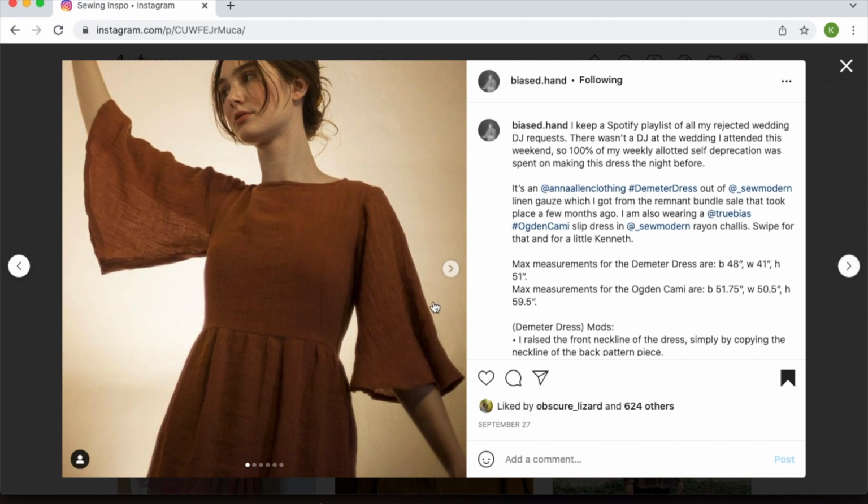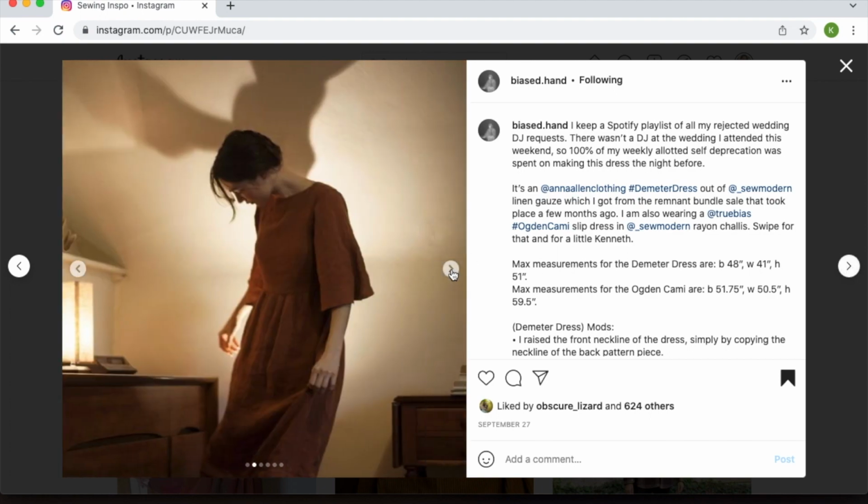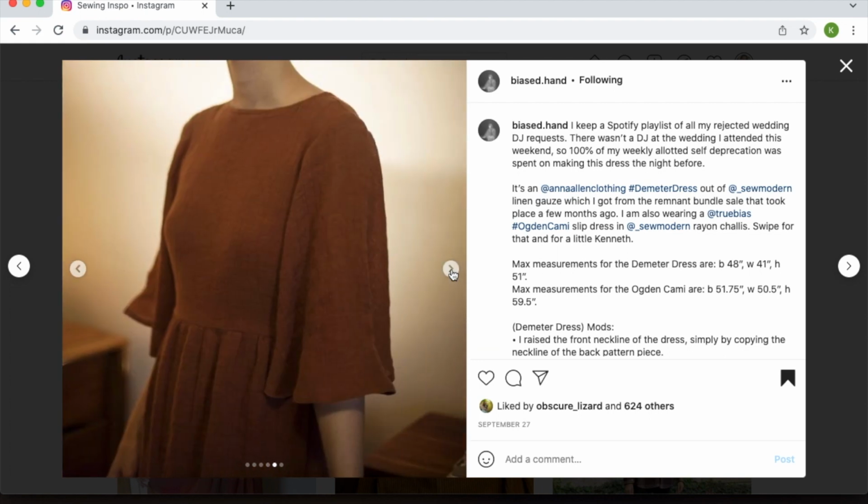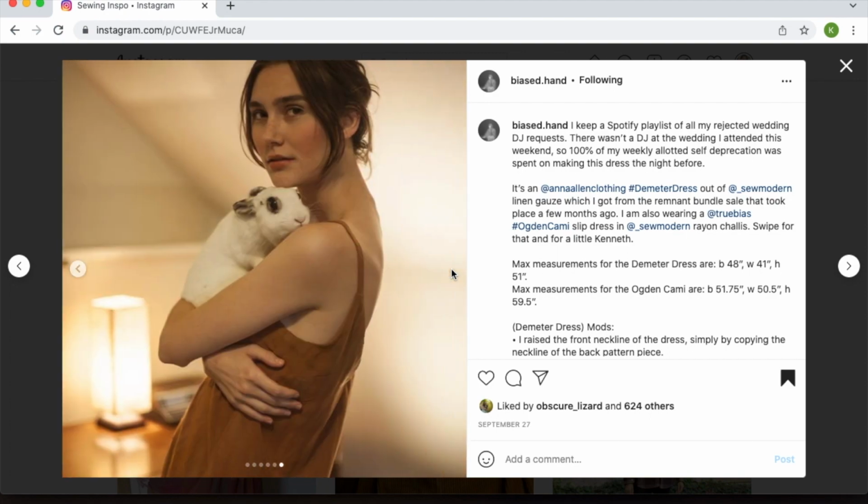This is the Anna Allen Demeter dress in a linen gauze, and she even has a True Bias Ogden cami slip dress hack underneath. Of course, I love the color. I love the simplicity. I love the photo. I think it looks really effortless. It's elegant. So there's a lot of inspiration packed into this one for me.